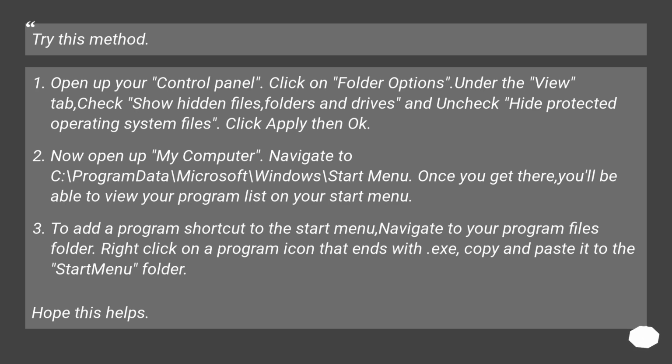Now open up My Computer. Navigate to c:\ProgramData\Microsoft\Windows\Start Menu. Once you get there, you'll be able to view your program list on your Start menu. To add a program shortcut to the Start menu, navigate to your Program Files folder. Right-click on a program icon that ends with .exe, copy and paste it to the Start menu folder. Hope this helps.